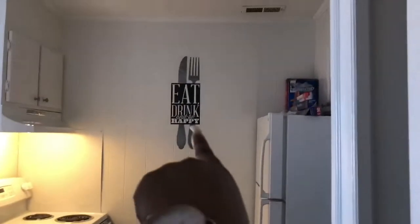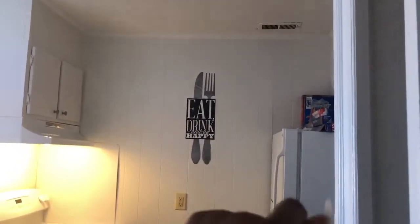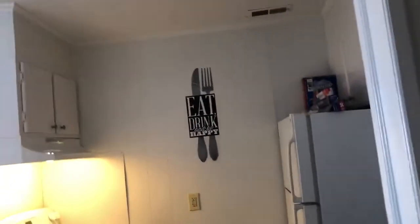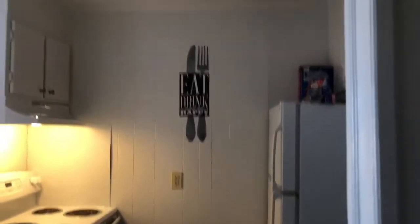Oh, and I got this sticker here from Family Dollar in New York before I left. I love their like stickers for the walls and stuff. So yeah, I need to get more for my room.